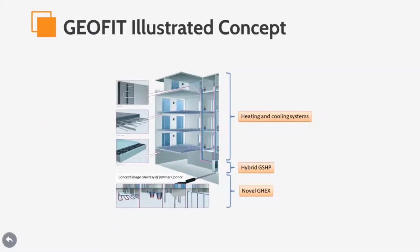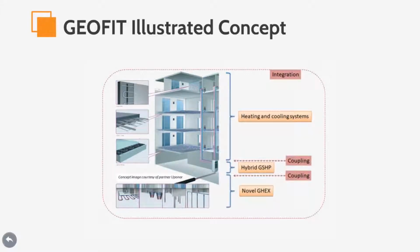Our concept illustrated in this way, we can think of geothermal in 3 ways: the systems in the house to transfer the energy, the heat pump system, and then the ground heat exchange systems below ground. So below ground, above ground, and then the couplings between those and how to integrate those systems in an optimal way.